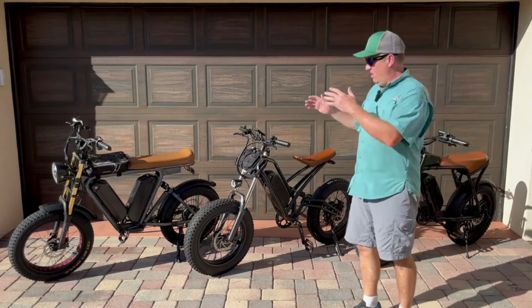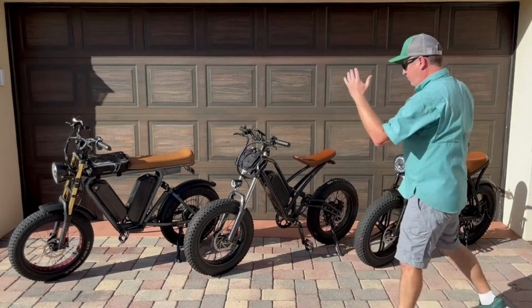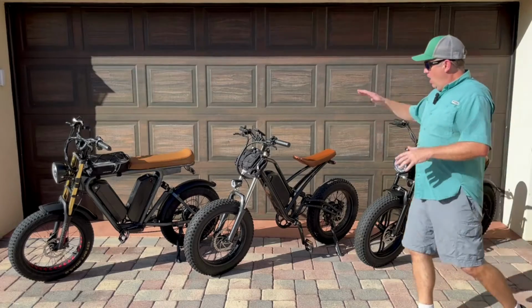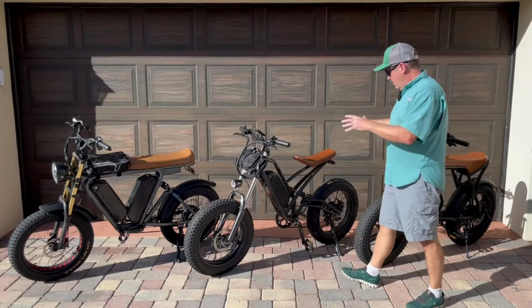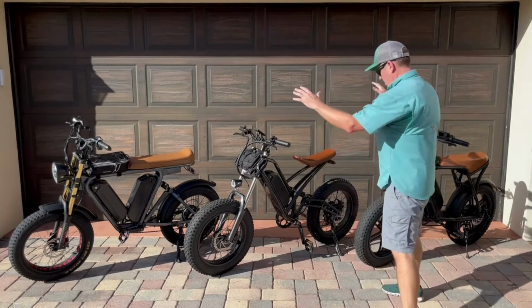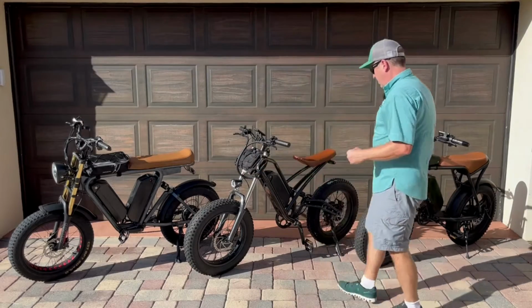Obviously, my favorite is the Yolin e-bike. It's a dual battery, 1,000 watt, but it is $500 more at least than these two other e-bikes. The Youken, I will tell you, is the most fun to ride because it is 65 pounds. It has this raked fork. It really is fun when you're riding it off-road. You can see it's pretty dirty from me riding it.